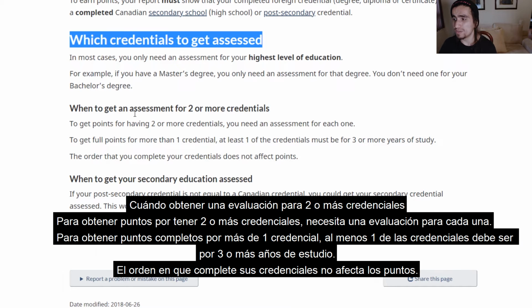When to get an assessment for 2 or more credentials? To get points for having 2 or more credentials, you need an assessment for each one. To get full points for more than one credential, at least one of the credentials must be for 3 or more years of study. The order that you complete your credentials does not affect the points.